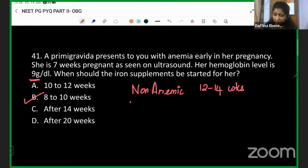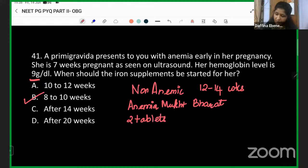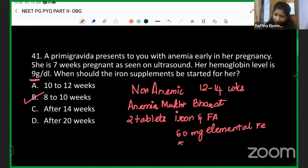So according to the Anemia Mukt Bharat program, how do you give? You have to give 2 tablets of iron and folic acid. Each will contain 60 milligrams of elemental iron and 500 micrograms of folic acid. So this is for the treatment of anemia. But if you want to start it prophylactically for non-anemic females, you can start it at 12 to 14 weeks.